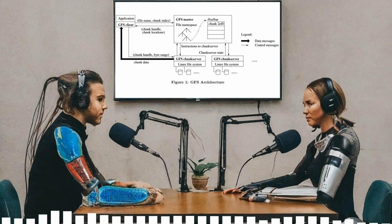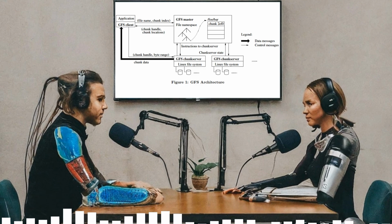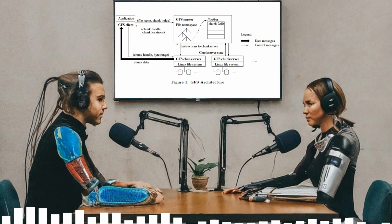Now, what about ensuring that the data itself, those replicas, were spread out effectively across all those numerous chunk servers? How did the master decide where to place new replicas of a chunk, whether for a new file or for re-replication?